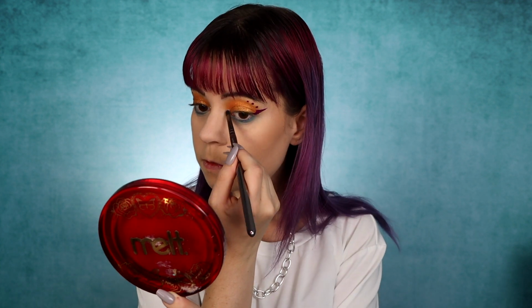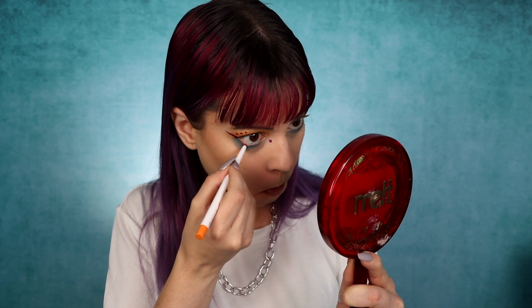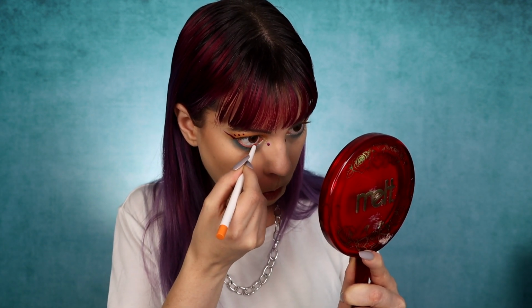And then for my inner corner I used a shade called Starry Sky. I also used a bit of eyeliner from Glisten Cosmetics. This is a water activated liner, and I did a liner as well as a couple of dots just because I wanted something a little bit extra because the look was very simple.